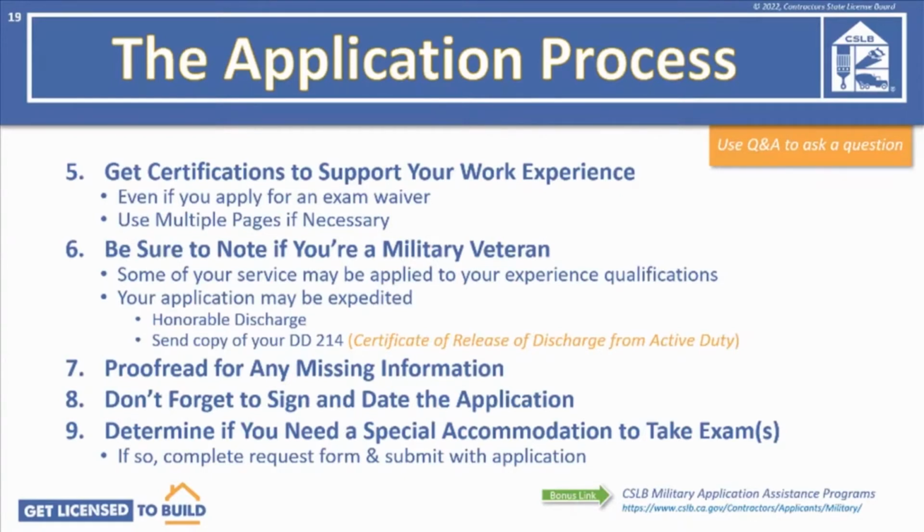The next couple of items are basic but important. Proofread your application for any missing information. Make sure you have provided an answer to all necessary fields. Second, don't forget to sign and date the application. Finally, determine if you need a special accommodation to take your exams. If so, complete the request form and submit it with your application. We will talk about the use of translators a little later.